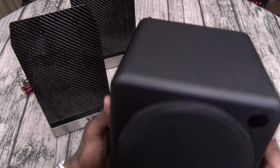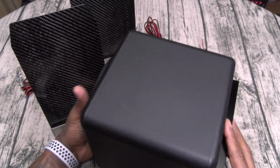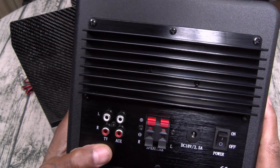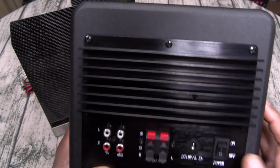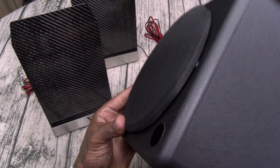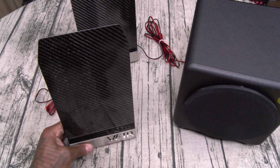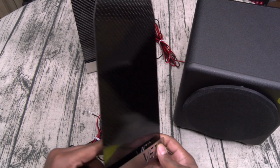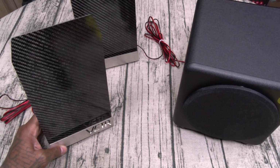Now for the subwoofer, nice weight on this. Let's see on the back. Here's your TV left and right, auxiliary left and right, your speaker inputs, your DC input, and your on and off switch. This is a little bit heavy, but not bad. Now look at the actual speaker itself. Look how thin this is. This is real carbon fiber. All right, so let's go ahead and plug this in and test it out.